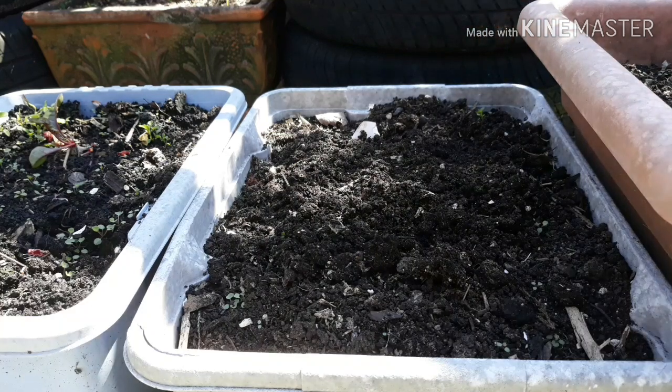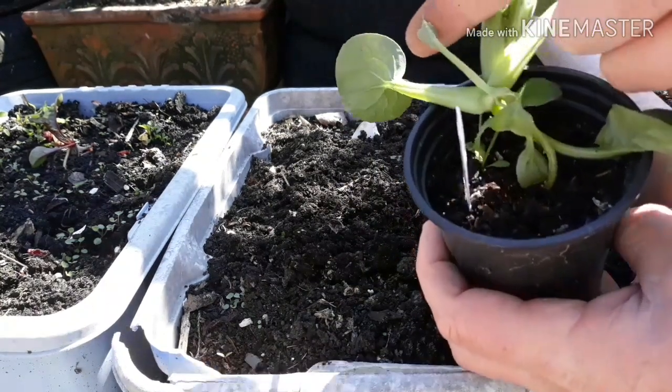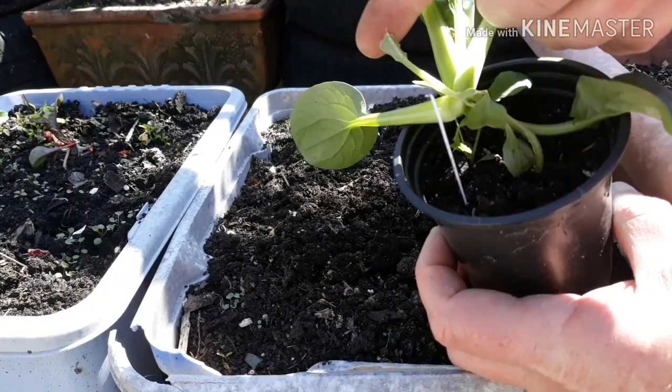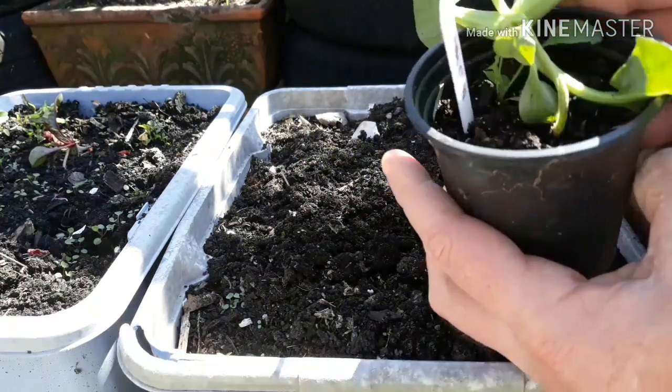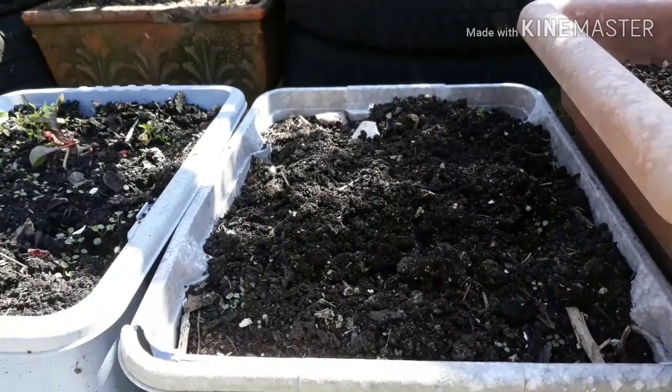So following on that theme, I've just rescued out of the cold frame 2 red pak choys, and I say rescued because, like my dahlias, these have been getting slugged and snails have been eating them, so we'll get this planted out. I've got 2 of these. A pot this size will easily fit 2 of these in them.